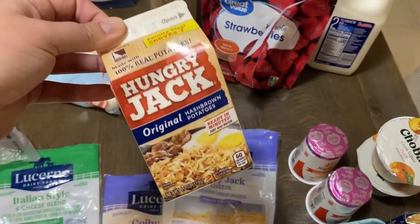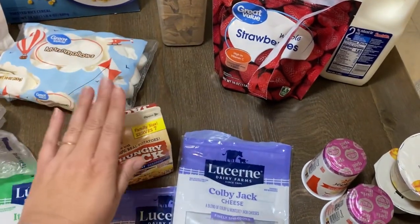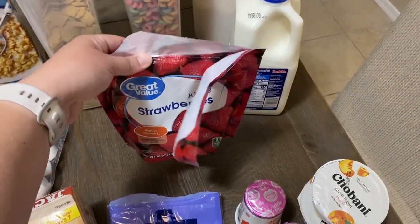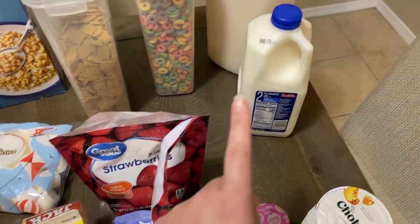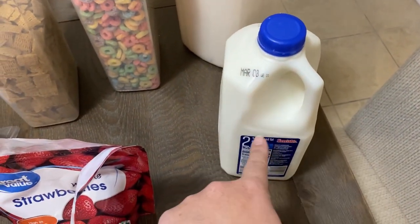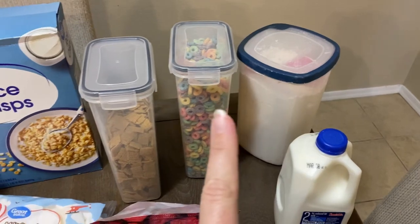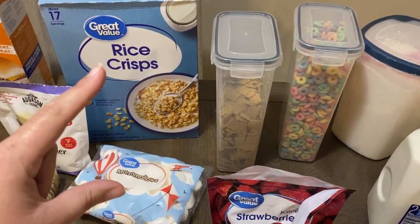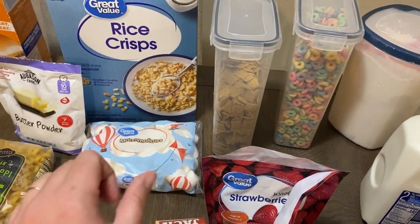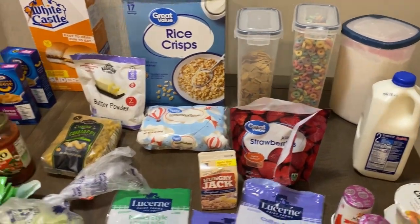I keep these stocked in my pantry, these Hungry Jack original hash brown potatoes, so I have quite a few of those. I have some strawberries. I think there's some blueberries in the freezer too, but I couldn't find them for smoothies. This is my last half gallon of milk. It expired yesterday, so hopefully it's still good and we can use it up before it goes bad. I have pancake mix, cereal. I have had these Rice Crisps and marshmallows in my pantry for a couple weeks now, wanting to make Rice Krispie treats. I don't have to do anything else today, so I'm gonna make Rice Krispie treats today.